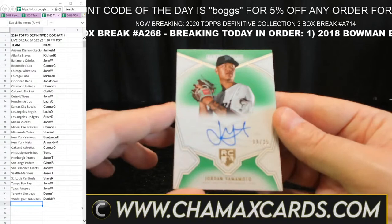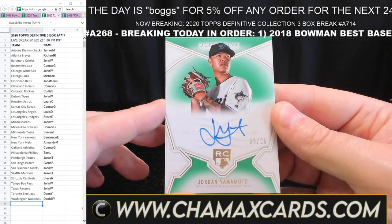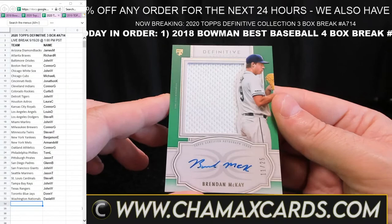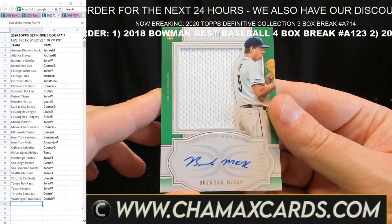9 out of 25, Jordan Yamamoto for the Marlins. First Marlins hit for John W. And I think this is going to be, yep, that's the last hit coming up here, everybody. Brendan McKay, 11 out of 25. Rookie card. Going to Tampa Bay, John W. There you go.